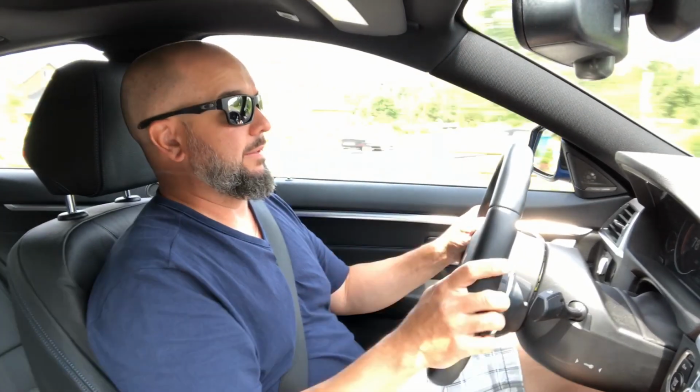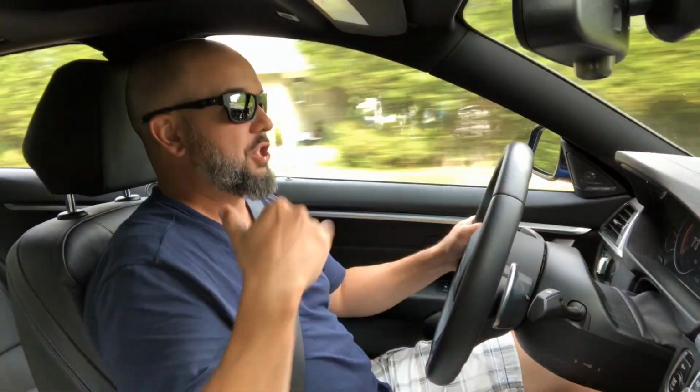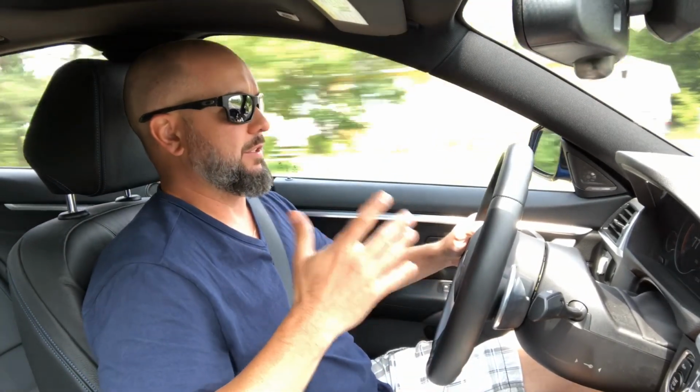The ride is great. Obviously, it's very BMW. Right now I'm set in sport because you can actually configure sport and separate the chassis from the powertrain. So I've got powertrain set in sport and chassis set in comfort. It's a beautiful combination. Throttle is a little bit sharper. The steering's supposed to be a little bit quicker, but no, that's not changed at all.